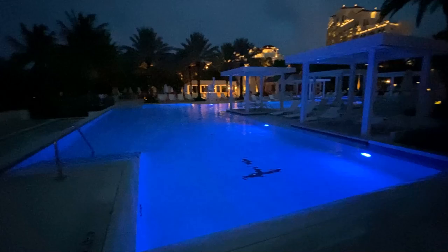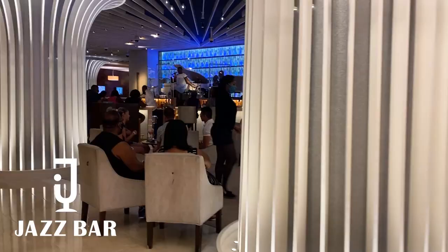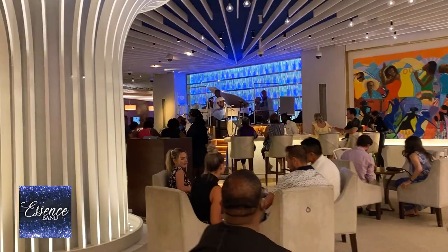The jazz bar. We spent most of our nights here after dinner, since there was always live music playing. The spot seemed to be the hot spot after 8 p.m. every night.